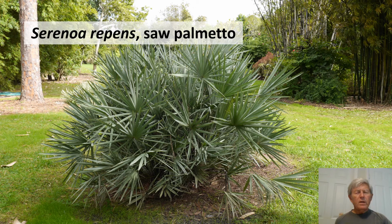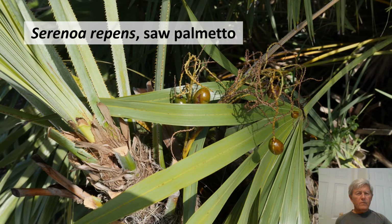It, like the paurotis palm, has these spines on the leaf stalks. It also has a fruit here that is reportedly containing compounds helpful for prostatitis.